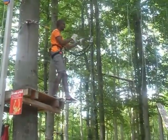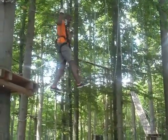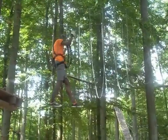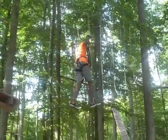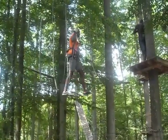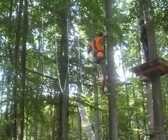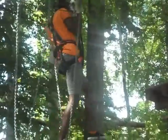Anyway, Glenn is going to attempt this orangutan. And there you go. He is walking on chains. Let me zoom in a little so you can see. You got some nice legs, Glenn. Kind of likes the harness because he says this is where you can see his booty. I still don't see it.